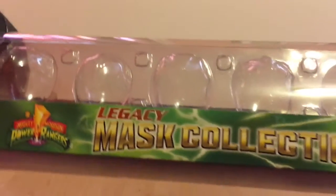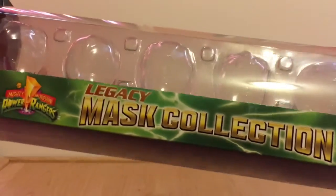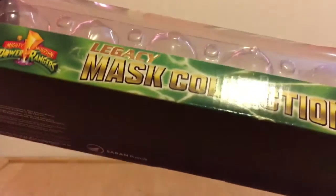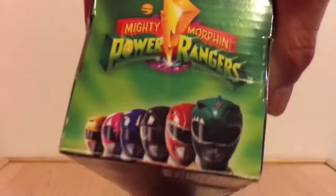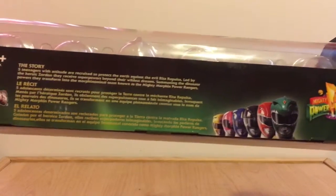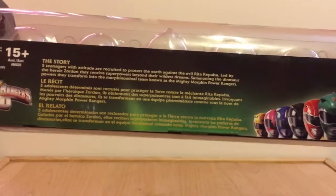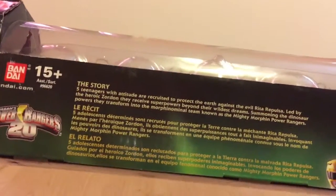But as you can see, Legacy Mask Collection, although only Legacy is in foil, Mask Collection is just normal flat box art. You have all 6 Rangers, all 6 of the Season 1 Rangers there. And on the side, got your story in 3 languages because this is North America. So you can read it depending on whether or not you speak English, French, or Spanish.